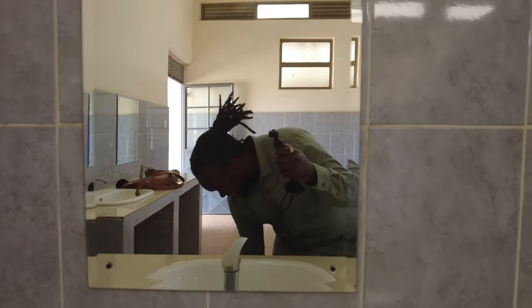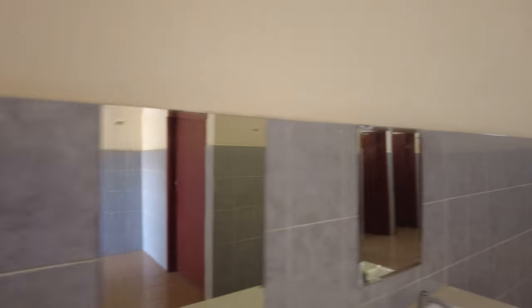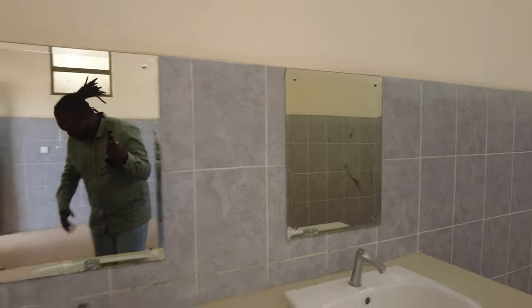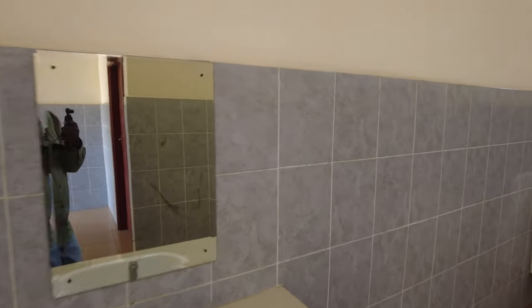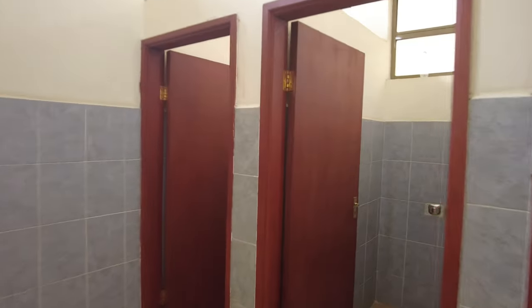Oh my goodness, I've fallen down while trying to get in over here, and my camera just fell. So this is the loo. I'm in the room of the train station. Just want to clean myself. Yeah, I hope I look good. Fallen down. Phew. My camera is still surviving. So this is the loo of the train station here in Embakasi village.